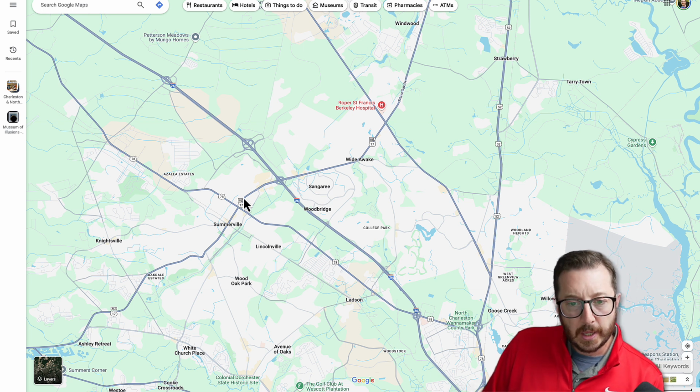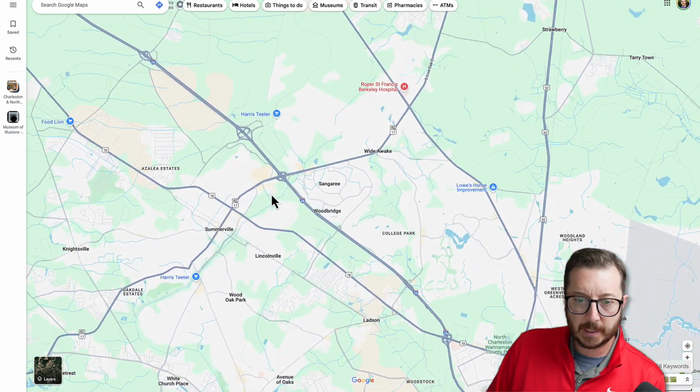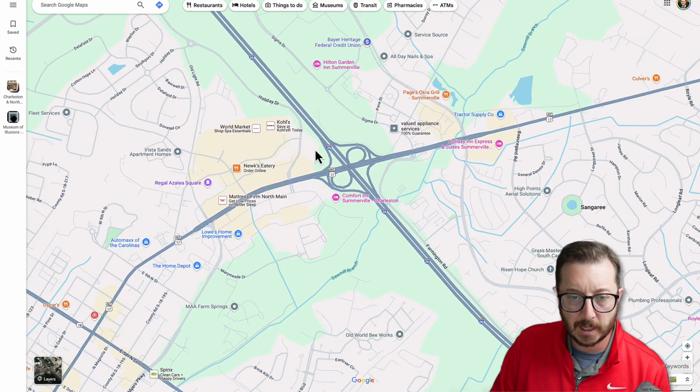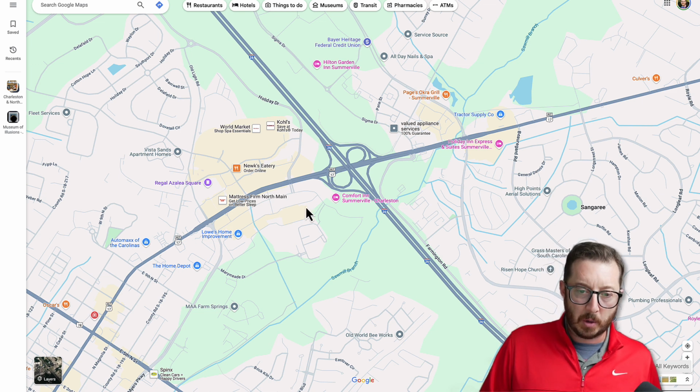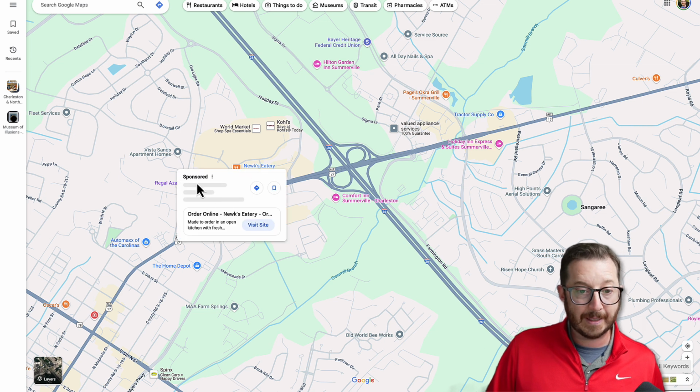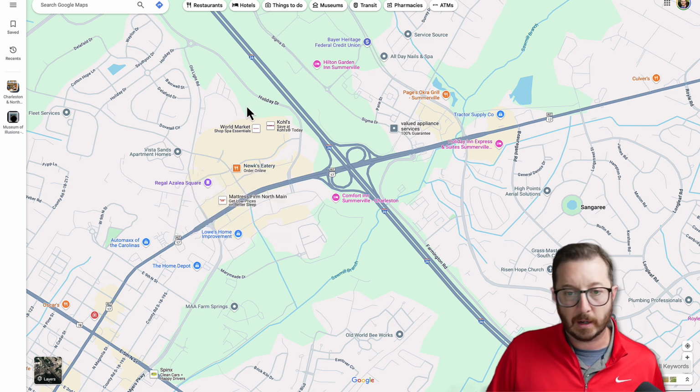So right here off of 26, you're going to see the main commercial area. This is your big box area where you've got a Walmart, Lowe's, Home Depot, there's a Target, Kohl's, Best Buy, and this is Azalea Square right in here. That's where you're going to find all of that.